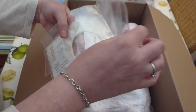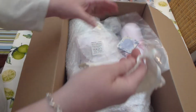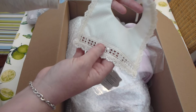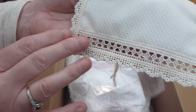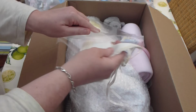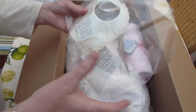Oh, wow. Look at all these lovely gifts she sent me. Oh, look at that. Oh, that's gorgeous. That's really pretty. That's all lace on there. That's really pretty. I love that. It's unusual. I like that. I like unusual things. That's going to go in a special place.